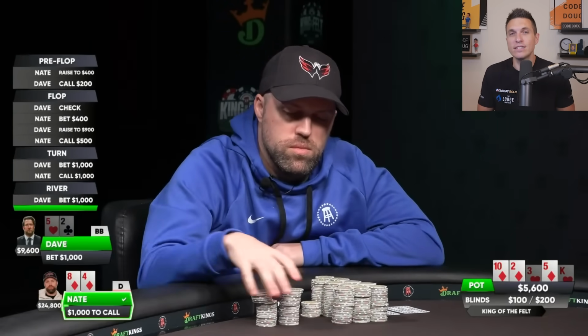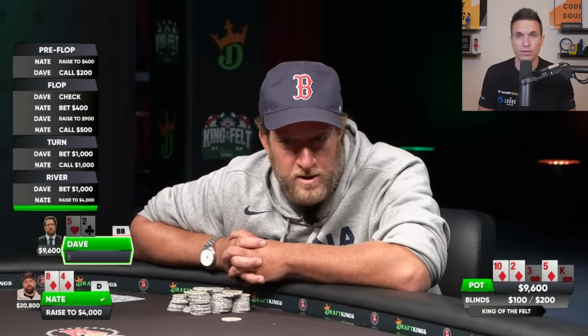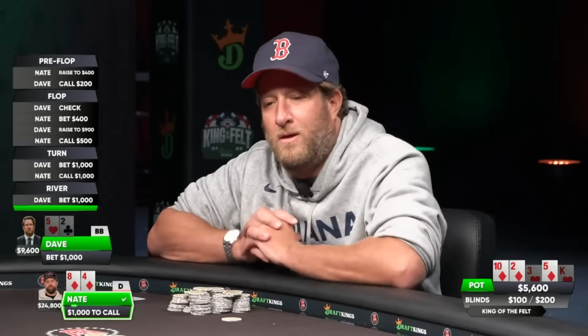Now Nate raises the river immediately with a flush. This is two hands within 10 minutes where he has a flush and raises versus Dave's two pair. Certainly a cooler scenario, but this time, back to Dave. Can he get away from his two pair?